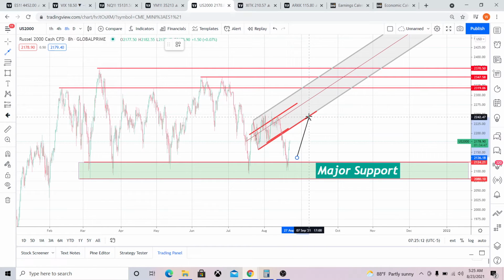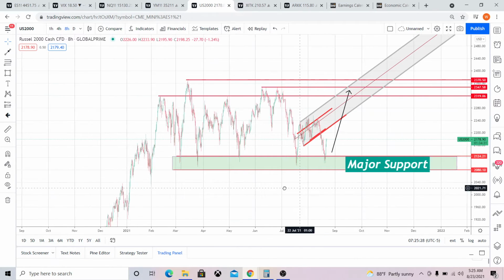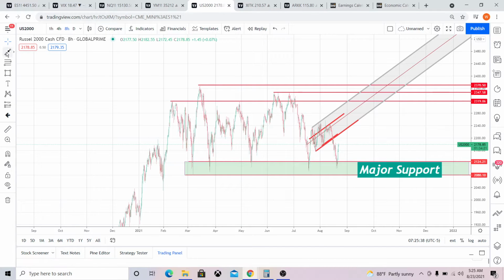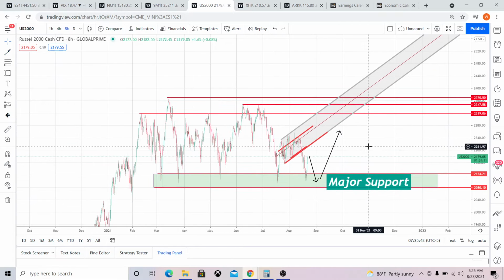We may zoom up to the upside, trying to test the top level of the parallel channel this index has been in since pretty much February, right? The Russell has been trading sideways since February. It's just been pretty wild. It's quite a few months just going sideways. Pretty much no gains, no losses, just sideways, right? On the other hand, we could also see a retest. So we may see price come back down to this major support level. Maybe we'll hold, maybe we'll break. But if we do come back down here, that may give an interesting opportunity for a long position.